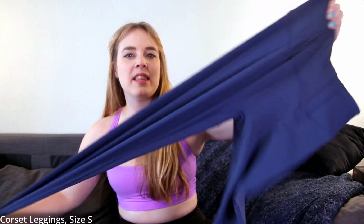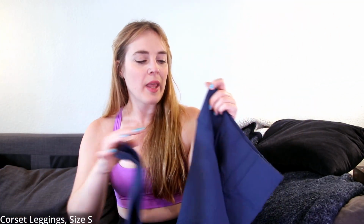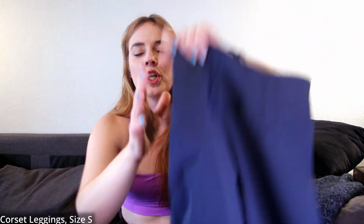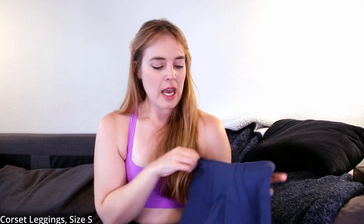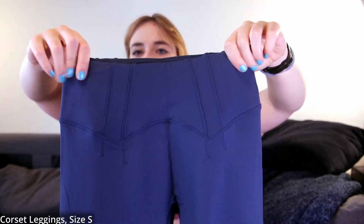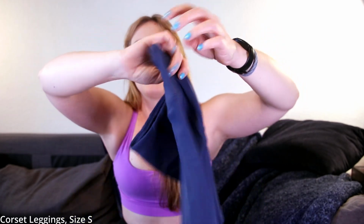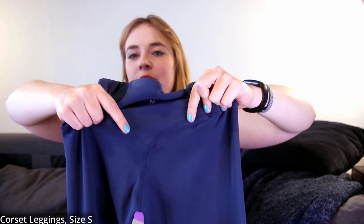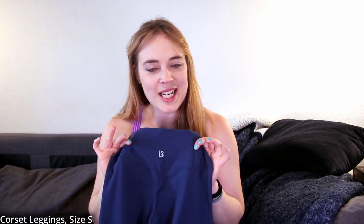Very, very stretchy. I think these are going to be more of a light compression and still soft, but not as brushed or as thick as the Nuber fabric. These ones do have a little bit of corset detailing here. We have, again, no front seam. And then you have some more detailing on the back of the waistband, a slight V for some glute detailing as well. So it's going to be a little bit flattering there.